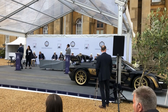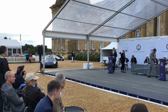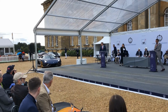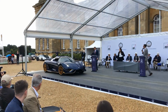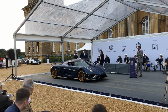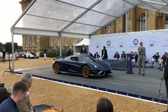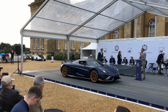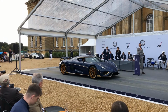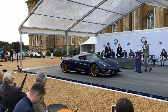Koenigsegg Regera. Regera means to reign. This car was built to reign over all others. I mean, look at the quality of finish of the Regera. Koenigsegg is a Swedish company. They build everything in-house. Everything is bespoke. Everything is handmade. It is an unbelievable feat to accomplish the quality of build that they do. I mean, look at the details of the car.